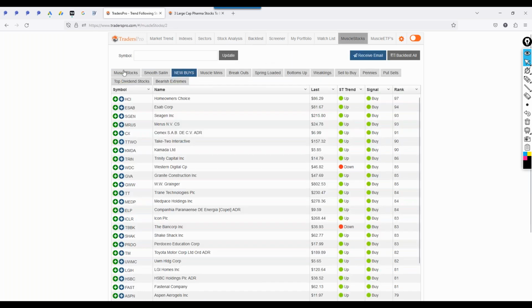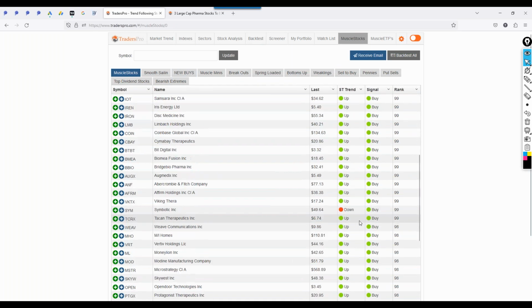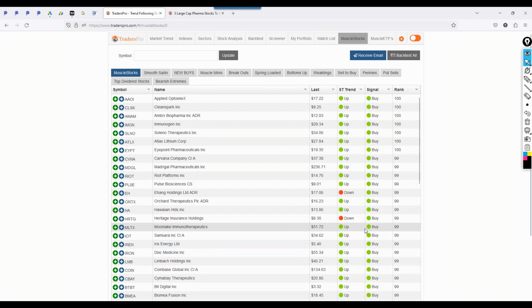So yes, it really is a cool way to be able to get a little bit deeper dive into a stock's characteristics. And some of these muscle stocks, if they've gone to sell or if they've gone back to hold, I think all of these are only included.